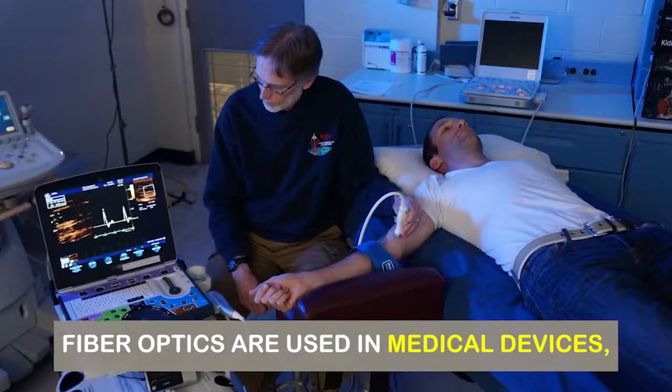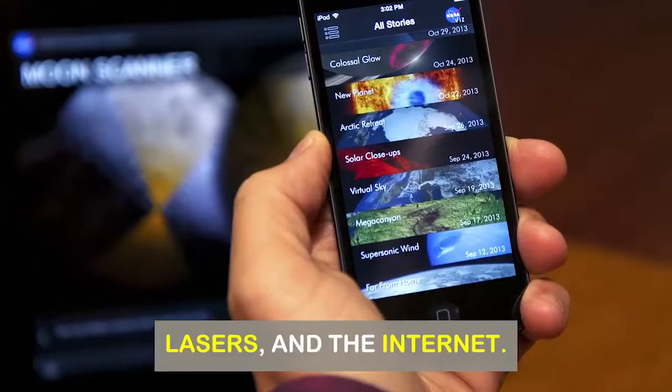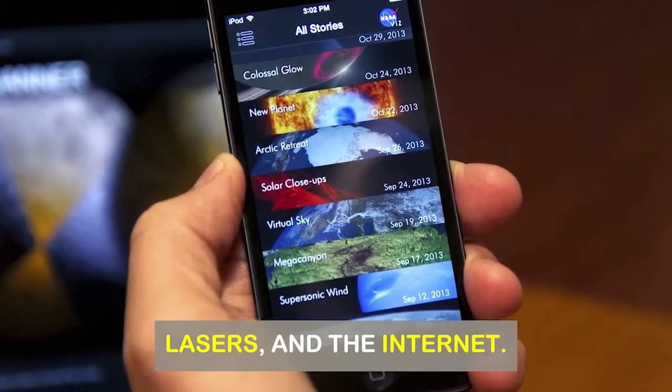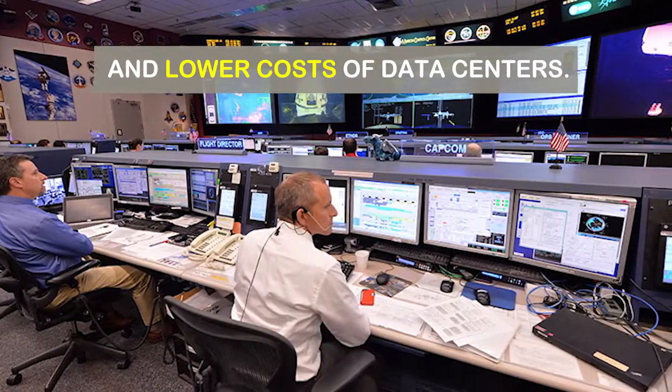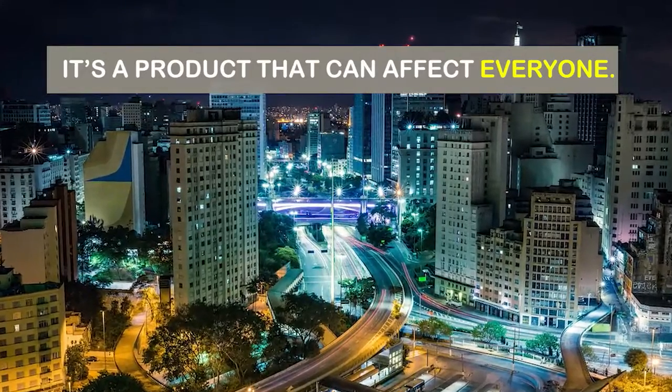This is a really cool project because it can benefit everyone here on Earth. Fiber optics are used for various applications, medical devices, lasers, but also internet. And this can really help improve bandwidth and performance and lower the cost of internet and data centers. So really, it's a product that can affect everyone.